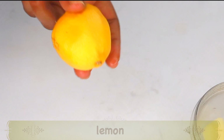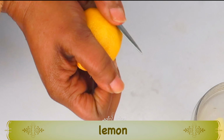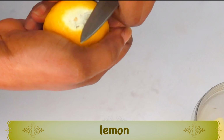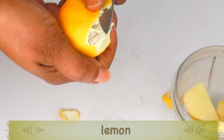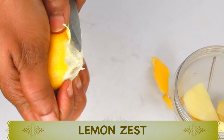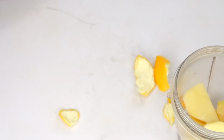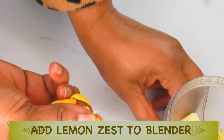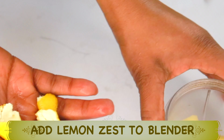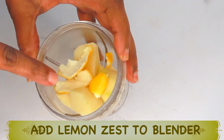And then I'm going to reach for my lemon. Lemon is rich in vitamin C, and vitamin C helps to hydrate and nourish the skin. The lemon peel contains more vitamin C than the lemon juice itself. Therefore, today I'm only going to be using the lemon peel. You can choose to grate it or you can choose to zest it to make your lemon zest. But I'm just going to add this to the blender along with our potato.